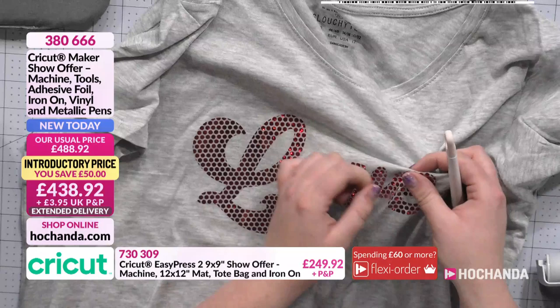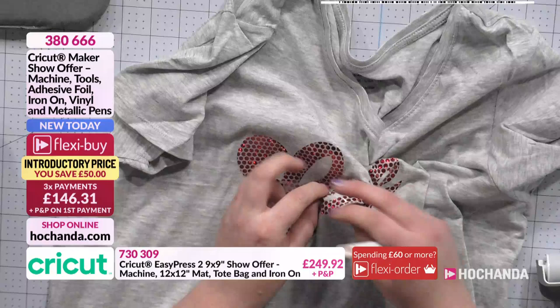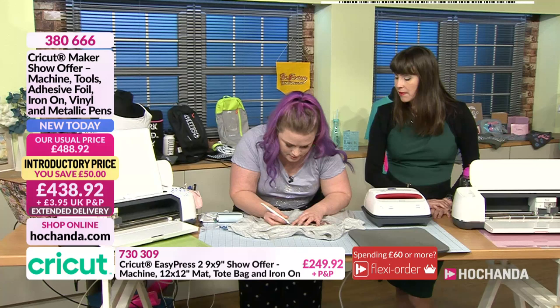Very nice. So we're just peeling this off. And you said that now it's been heated, it's fine to go through the wash. Yeah, absolutely fine to go through the wash. And what about ironing? Yep, you could. I would iron it inside out, just because you've reapplied heat to it. Just do it like you would normally with any embellished t-shirt.